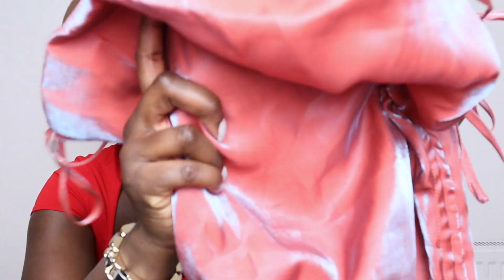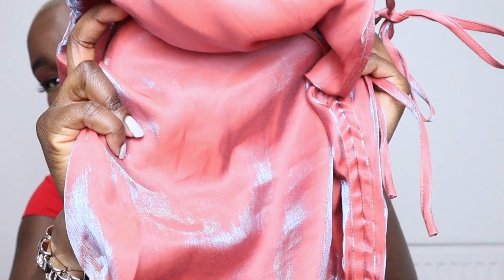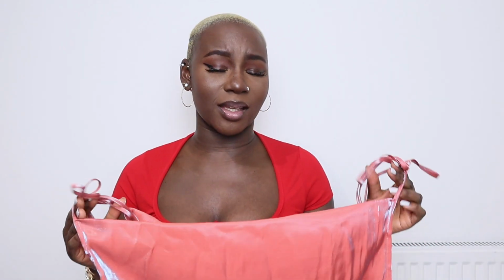Ooh, so a peek. It's so pretty. Cowl neck, like I said, similarly, and it's this dress here. Let me bring it up close. That is nice. That is nice.